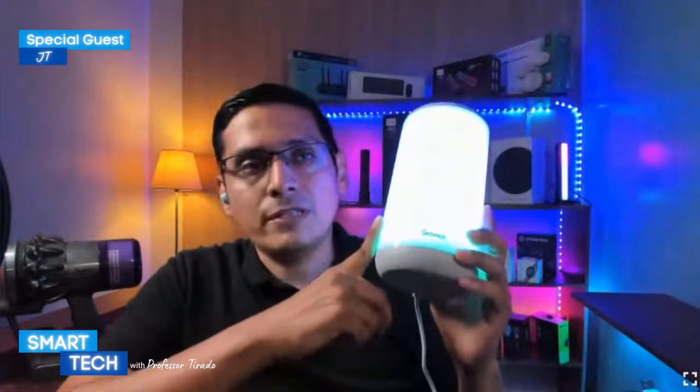So you get a nice colorful lamp. If you're interested in a lamp that you might want to put on your bedside, or next to your desk for like a gaming room, you might like this one. I really do like this one, and you might want to consider placing this in your shopping cart or your wish list for later purchase.